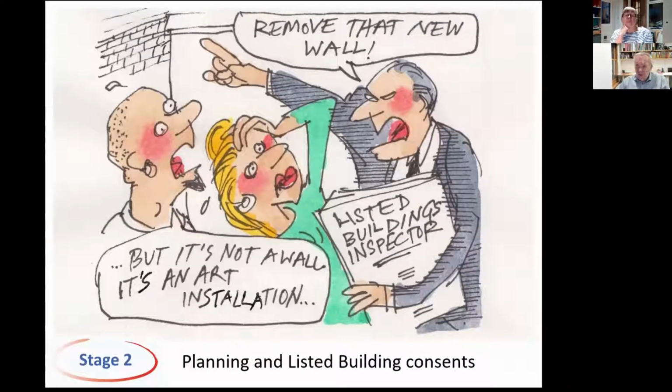So that's stage one, and that's, I suspect, what most of the folk in Inverkeithing are going through at the moment. And that's what you need to do really to get your grant application approved. Stage two is when we get onto the statutory consents, and particularly the planning and the listed building consent.